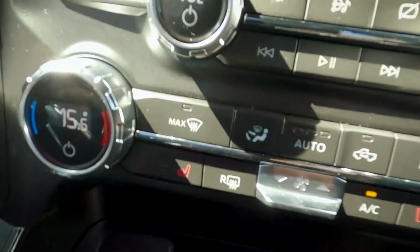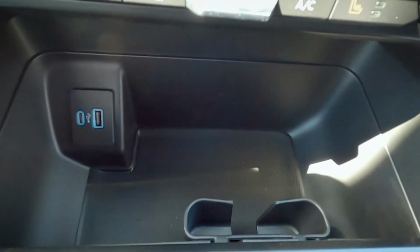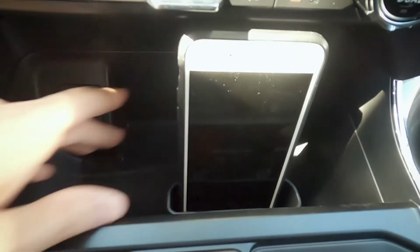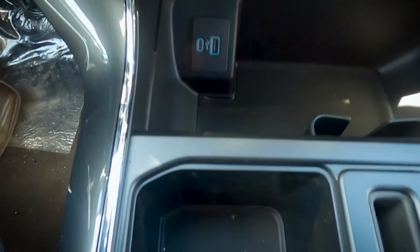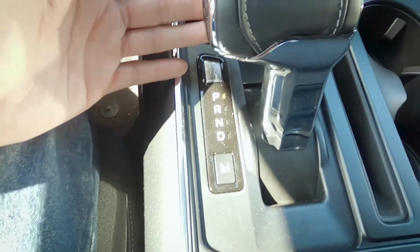Now, moving down a little bit more, we've got a few USB ports, and we've also got a little phone holder. Now, this is actually pretty nice because we've got Android Auto and Apple CarPlay that are now wireless. We can just slide our phone in there if we need to, and we can connect wirelessly, which is really nice. A little storage cup along the bottom, and we've also got a little bit of storage area along both sides. And from there, we've also got our shifter.